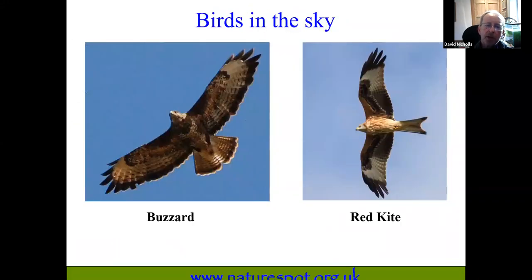So I thought I'd just look at these two birds. Obviously, when you're out and about, it's worth looking up. And these two really catch people's eyes. Obviously, they're two of our largest birds, both raptors. And it's interesting that on NatureSpot, they're often the birds that appear to be most common. They are more commonly recorded than any other bird. I think it's because they are quite spectacular and they're easy to see when they're flying. And people think that it's notable and they should let somebody know.